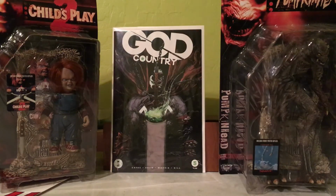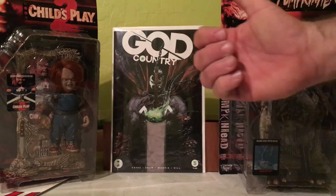And last, keeping with the Spawn theme, God Country number 5. This is the Spawn month featurette cover, I guess, with Donny Cates's God Country screenplay now moving along at Legendary Pictures. I believe they just announced a director that's going to be attached to it.